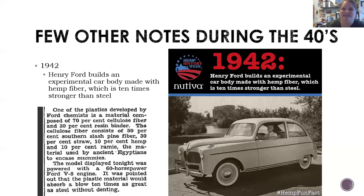So that's what it means when it says 10 times stronger than steel, because you might be like, well, if I was hanging off of a steel beam or a beam made out of these different fibers, are you sure this wouldn't collapse? But it's more about how the impact from an accident, that impact and that power, translates across all the fibers compared to steel. So he did make a 60 horsepower Ford V8 engine vehicle with this. So it's just kind of again, fun fact of the ways we use hemp throughout history.